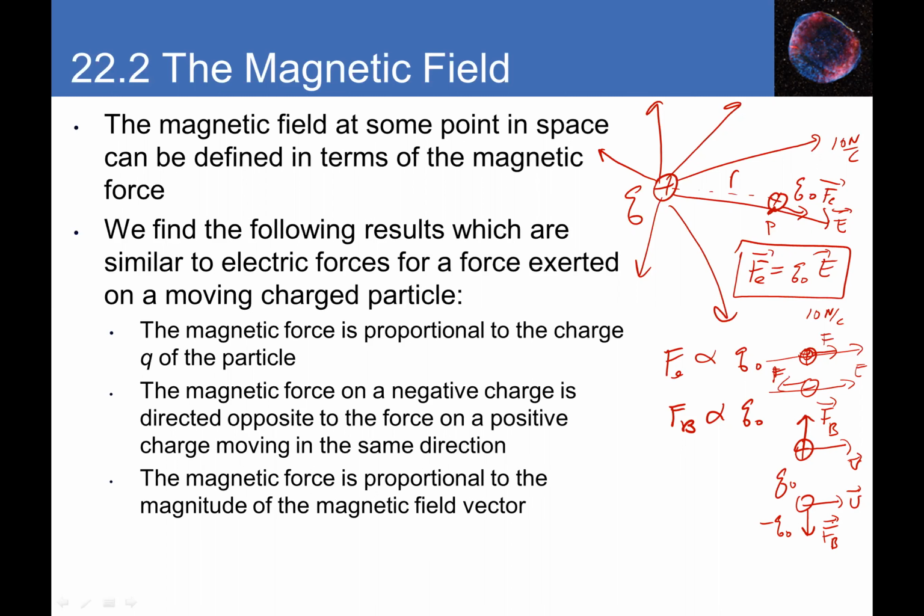Also, the magnetic force is proportional to the magnitude of the magnetic field. Well, that's also similar to the electric force, right? See, electric force is proportional to the charge, but electric force is also proportional to the electric field, right? So that's why F equals Q times E is directly proportional to charge and electric field. Well, in the same way, magnetic force is directly proportional to B, which is the magnetic field.